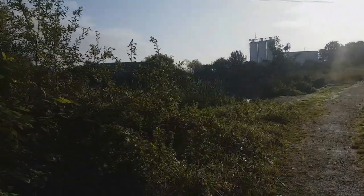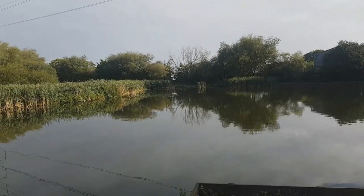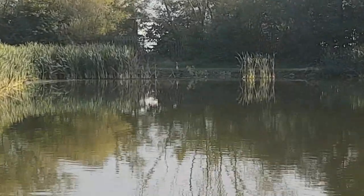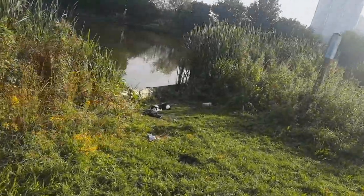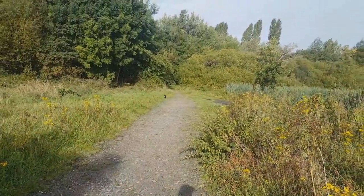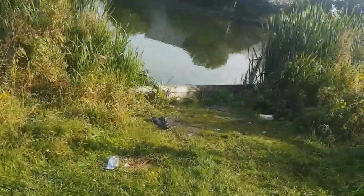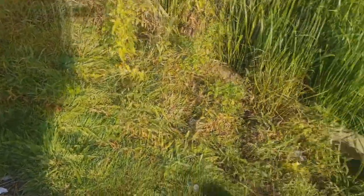There's a massive heron going over the pool. I don't know whether you can see it. It's really hard to see, and this isn't going to zoom very well, but there's the heron. Skinny cat. Wonder if it was eating something. Just more litter. So we're getting close.